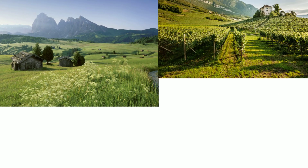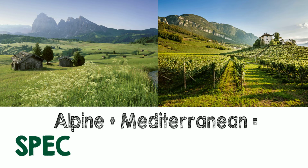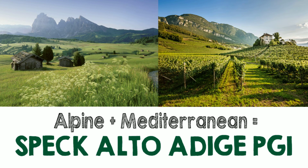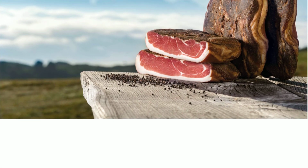The historical ties to the Austro-Hungarian Empire combined with the geographical proximity to the Mediterranean Sea and 300 days of sunshine a year make Alto Adige an uncommon blend of Alpine and Mediterranean culture. And it is this very blend of cultures and environments that makes Speck so unique.